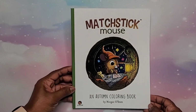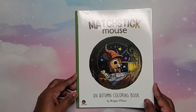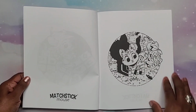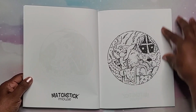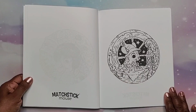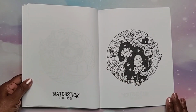Next, I have Matchstick Mouse, an autumn coloring book by Morgan O'Brien. This is also new illustrated to me. I've colored in one of the books already, and that was the Christmas one, which I will show in my finished pictures at the end of this month. But this is the autumn one, guys, because I love fall. So, of course, I had to get the autumn one.